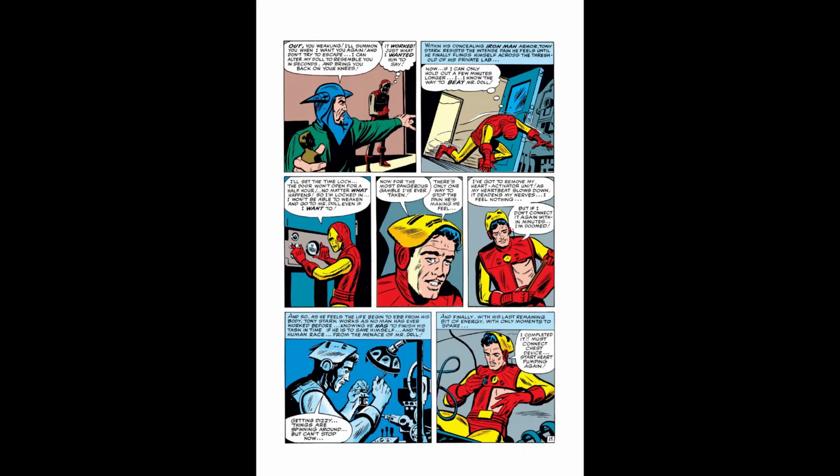So, to temporarily ease his suffering, he decides to disconnect himself from the electronic chest plate that's keeping him alive. It's a risky move, and he'll only have a few minutes to work. But if he can complete the device he needs in those few minutes, he can defeat Mr. Dahl.